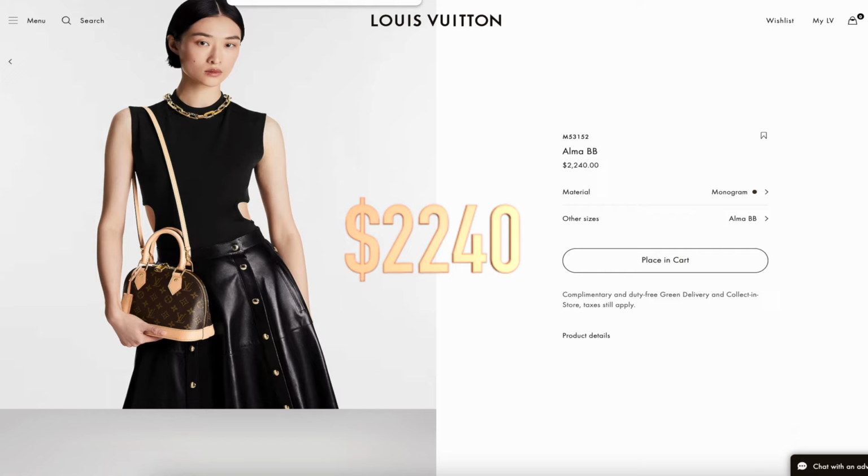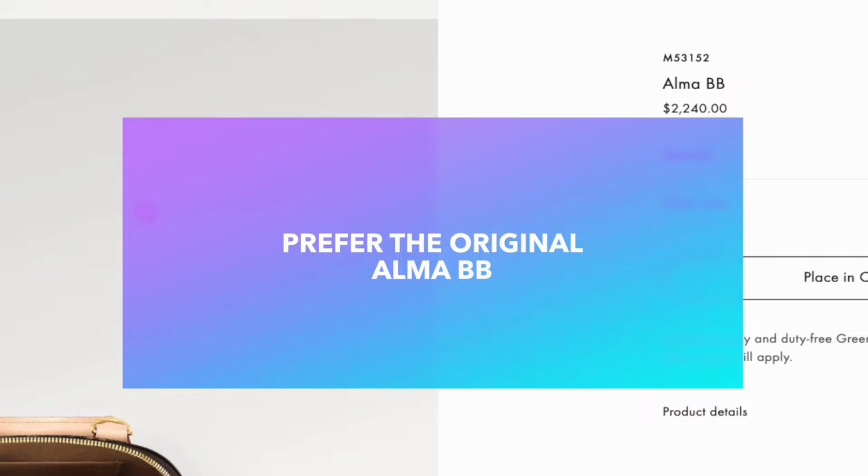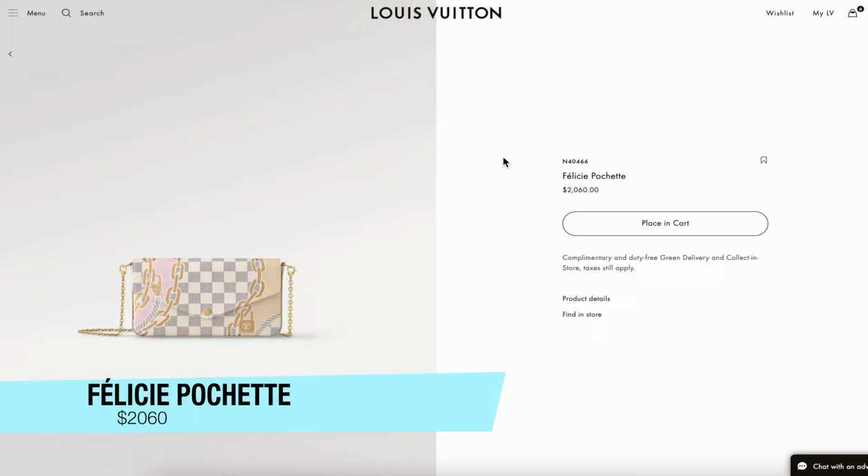This Alma BB I want to show you in monogram is $2,240. If you want to compare the difference between that, it's around a $400 difference. I think for this one, I still like the Alma specifically in the monogram, or maybe just Damier Azur rather than having the Nautical print on it. I think it's really dependent on the bag for me. There's also the Félicie Pochette that is priced at $2,060.